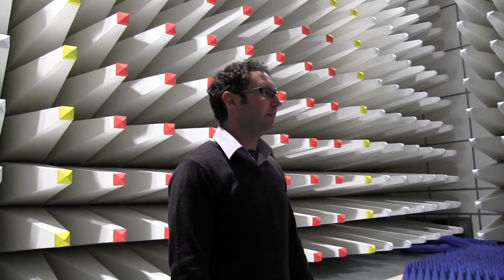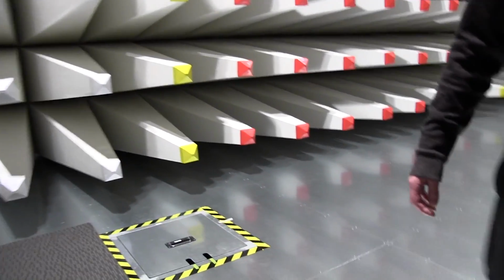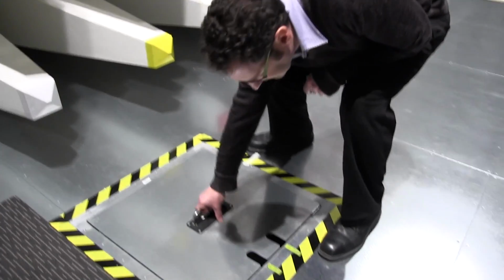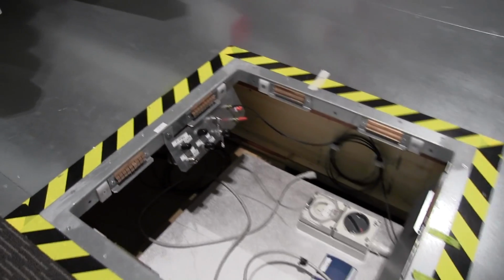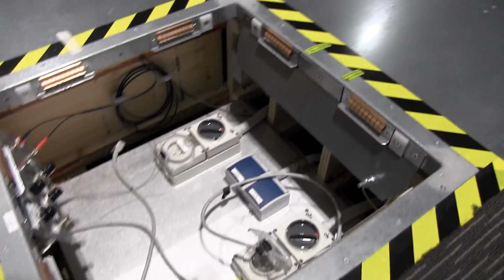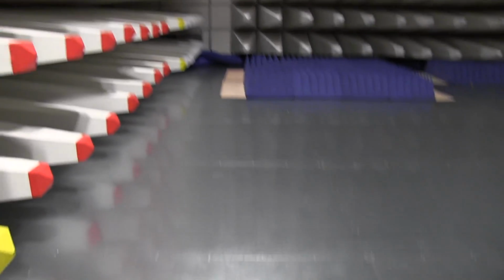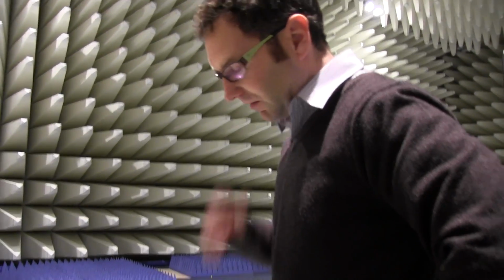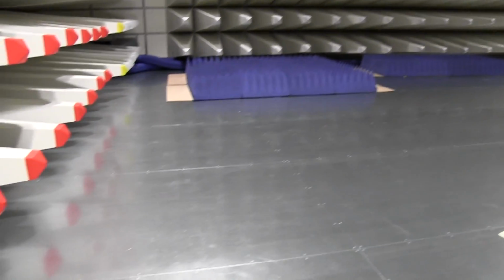Right. And what's the access port down on the floor here? It's got a couple of points there. We've got, I'll take one up. So we've got power into there. Nice. And we've got the fibre optic link to control the mast. Okay. And it's a fibre optic link because you obviously don't want any emissions at all. Yeah. Zero emissions inside the chamber unless you absolutely have to. That's right, unless there's auxiliary equipment or something in here.